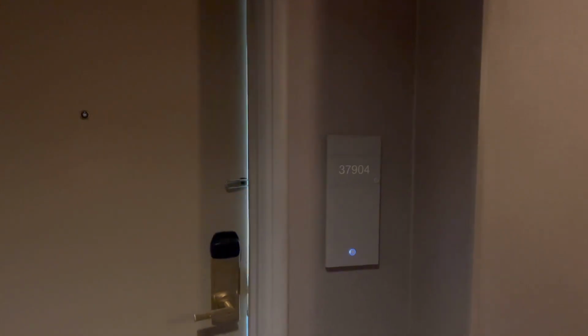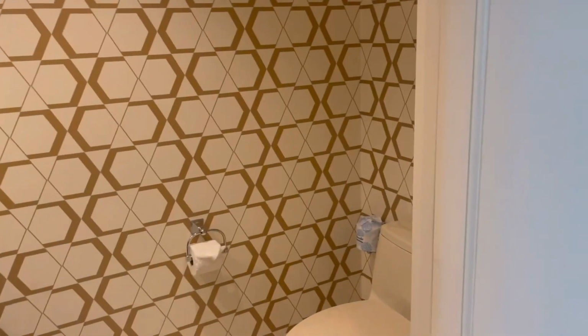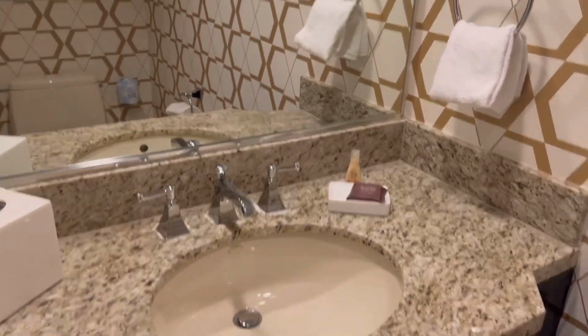This is a room tour at Delano, 2 queen standard room 37904. Walk in, and the first thing you come to is your little guest bathroom. And it has a vanity and some soap and lotion and the toilet, of course.